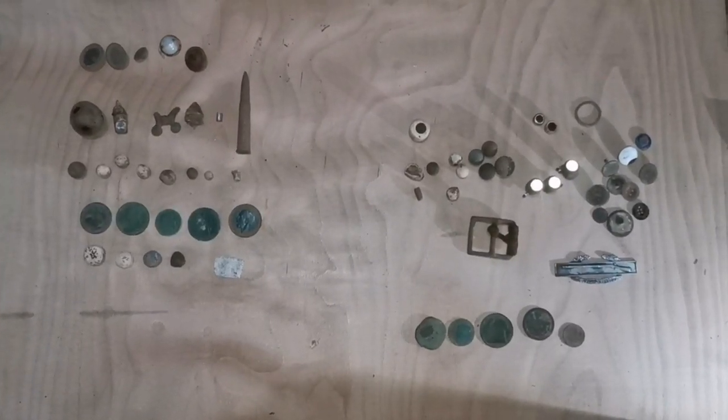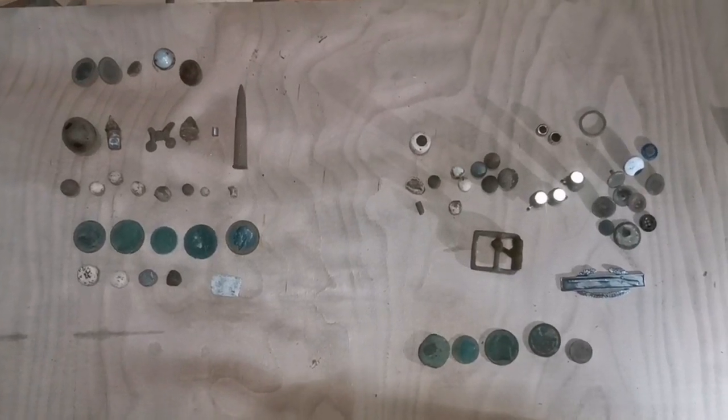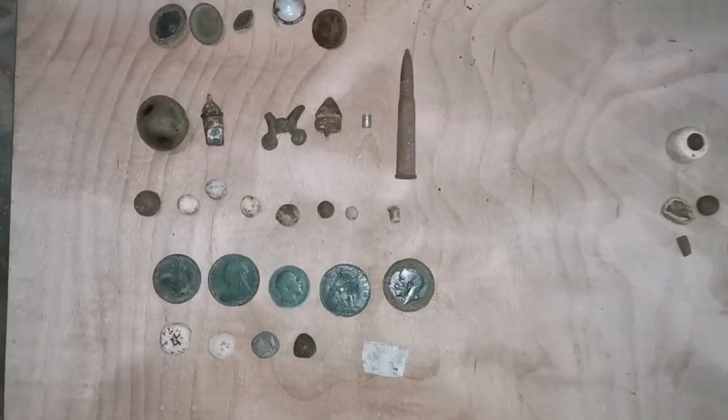So we're back at the ranch. Time for show and tell. My finds are on the left. Thorin's are on the right. We'll have that gold under the mountain. Yep, but just not today.